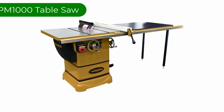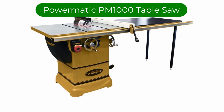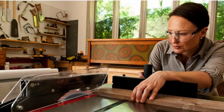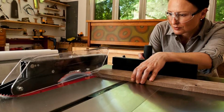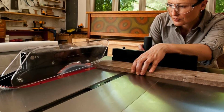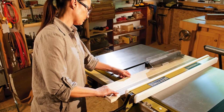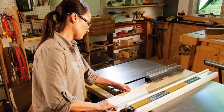Number 5. Our fifth best pick is Powermatic PM1000 Table Saw. This brand is comparatively small when compared with other options present in this article. But it offers various heavy-duty power tools, including its highly powerful table saw. While this model is one of the largest and slightly expensive table saws out there, it offers excellent performance to the user.